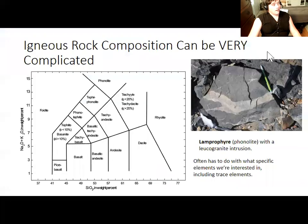And I want to say that igneous rock composition can be really complicated. This is a really horrifying chart that's defining a number of types of igneous rocks based on the silica content versus the amount of alkali in them, basically the amount of sodium plus the amount of potassium. A lot of igneous petrology involves comparing the amount of silica to whatever other element you're interested in, whether it's alkali elements like potassium or trace elements. There are a lot of different igneous rocks defined by stuff like their alkali content that we're not really going to touch in this class. Like my lamprophyres are defined by their potassium content, for example.